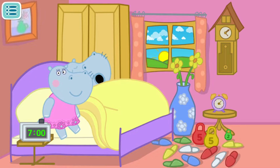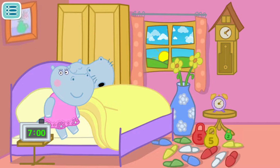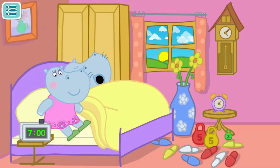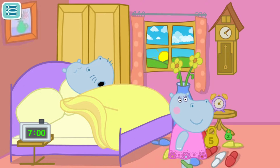First to wake up. Good morning, Mommy. Oops, where are Mommy's green slippers? Find them and... Great! Good job! Mommy has a lot of tasks to do in the morning. Let's help her.